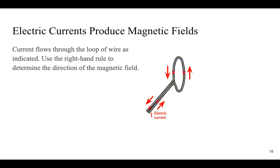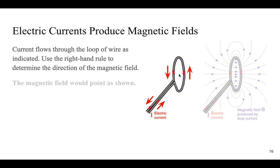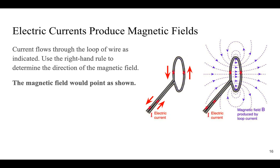So look at this picture here. You've got current flowing down along this wire, then it loops like this, comes along here. So determine the direction of the magnetic field right here in the middle of the loop. Hold your right hand in front of your face and trace out with your thumb the path of the current, and try to figure out the direction of the magnetic field, right here. If you do it correctly, you'll get this. It's messy. It's going all over the place, but right here inside the loop, this is a three-dimensional picture, it's going kind of left to right. So yeah, that's the right-hand rule.